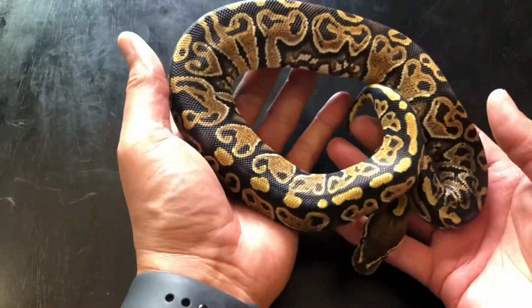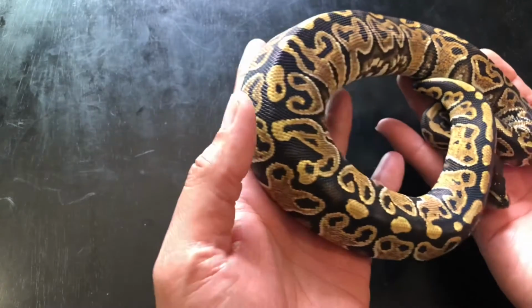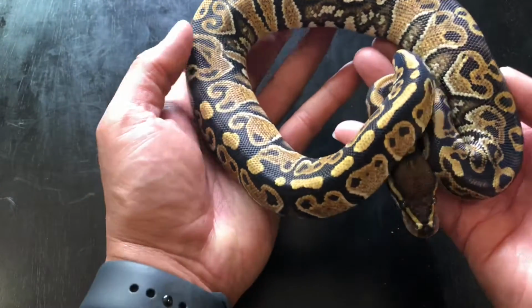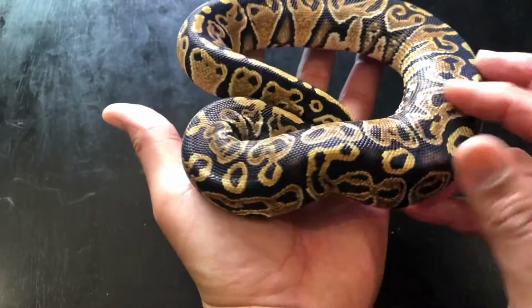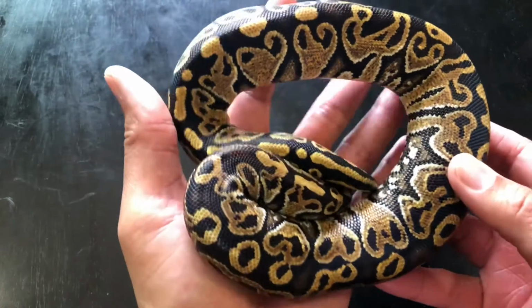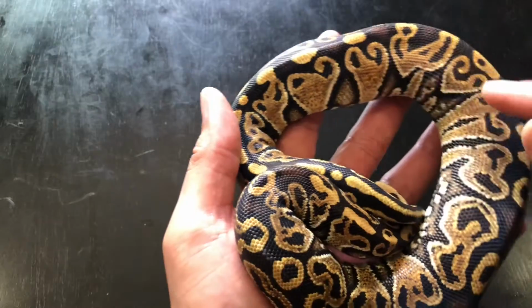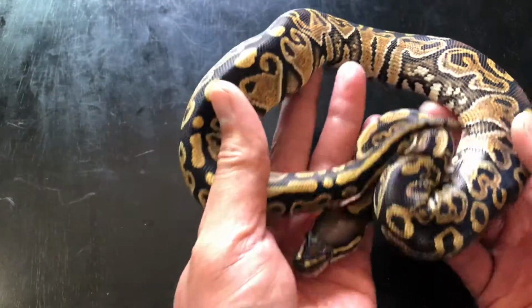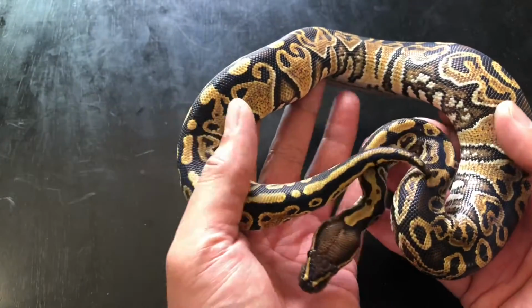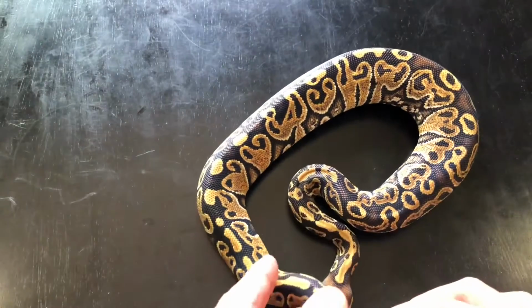And finally, my last addition, a hurricane. Take a look at the crazy pattern on this girl. Got him from a local guy, Gray's Reptiles. And the hurricane is known for having these patterns that kind of look like a hurricane on the weather map. So it's really a pattern mutation, but the contrast is just really special as well. So super excited for this project as well.